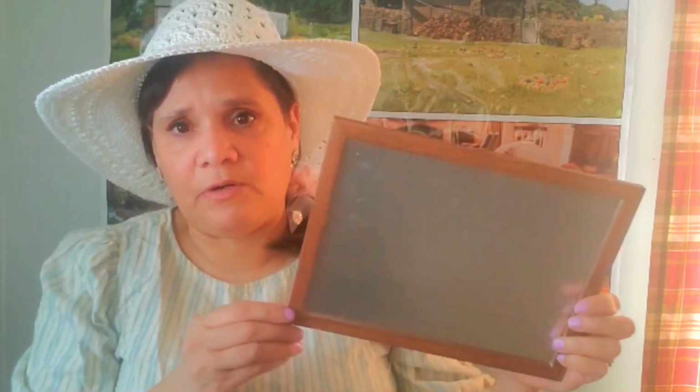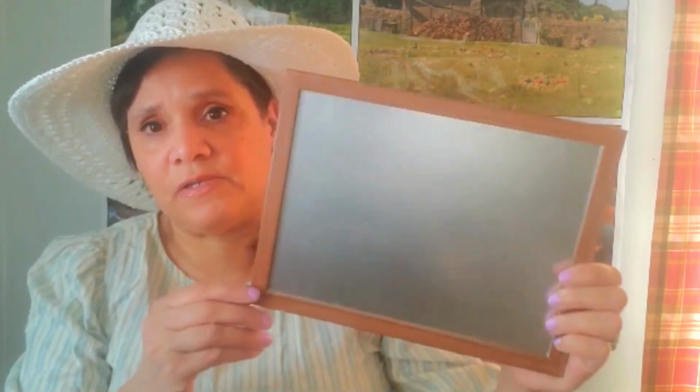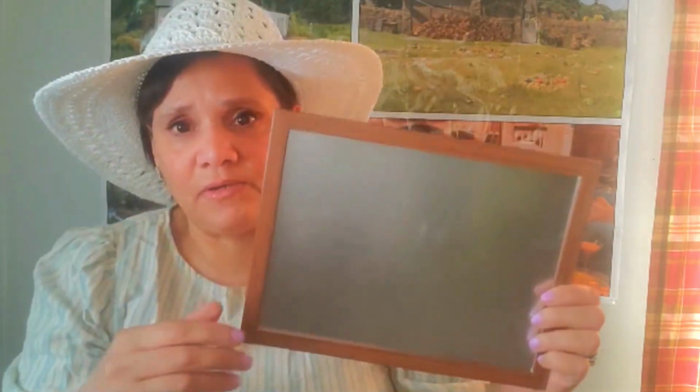I'm gonna make a really nice display on the front, and I'm gonna put it up on one of my walls, and it's really pretty. Or you could just use it and hang like little notes and stuff like that. But I think it's so nice. I touched it with my fingerprints.